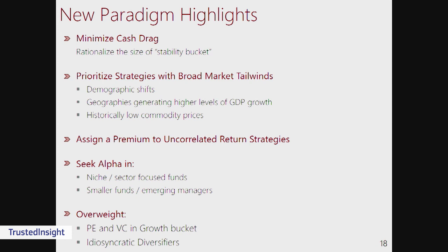So just to summarize, the new paradigm: minimize the cash drag, or minimize the cash position to something that you know is a defensible position, but no more than that. Prioritize strategies that have broad market tailwinds, you know, demographic shifts, geographies generating GDP. The current trend is the historically low commodity prices, which we think provides an opportunity. Assign a premium to uncorrelated strategies, so that piece of the portfolio went from, frankly, 10 or 15% to now an allocation in that diversifiers bucket that is 32 or 33%.